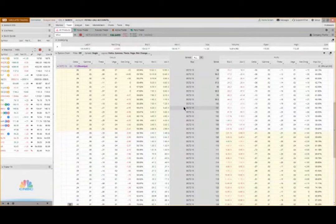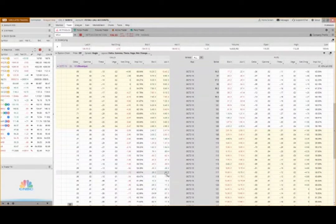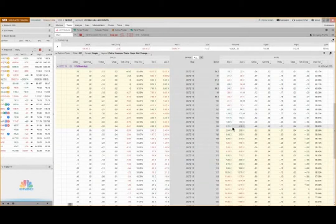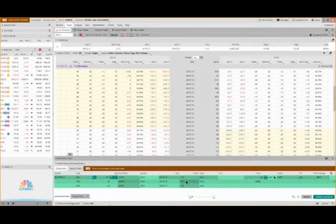So we'll look at the 117 here to the upside. We'll look at the call side. We'll right click and we will buy a butterfly. And you can see that it is made up of a debit spread and a credit spread. So the debit side is you'd be long the 116 and short the 117. And then the credit side is you'd be short the 117 and long the 118. So that's why you're seeing that there's twice as many shorts as there are longs, but it's all covered.